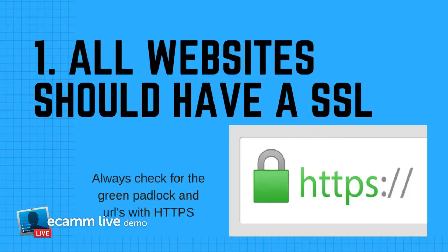Tip number 1 is all websites should have an SSL. So you always want to look for that green padlock when you're not only shopping as a consumer, but also if you are a business owner with a website and you have an e-commerce or you have any kind of information that you're collecting on the website, you need to make sure you have an SSL.